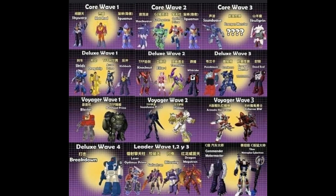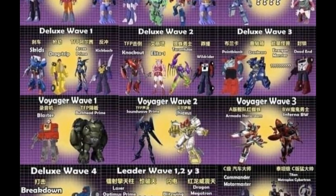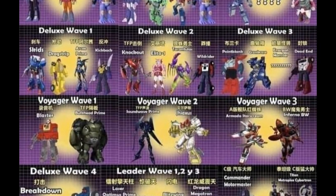Now, moving down to Deluxe, we see Wave 1 would be a Skids, a Dragstrip, a Prime RC, and Kickback. All this aligns with all of these lists that I've been seeing. Wave 2 would be a Knockout that actually transforms, not just the red version. And then an Alita 1, which I think is going to be an all-new Alita 1. Interested in seeing that. Tarantulas, which is a remake. We all believe it's just a remake of other figures. Wild Rider in there.